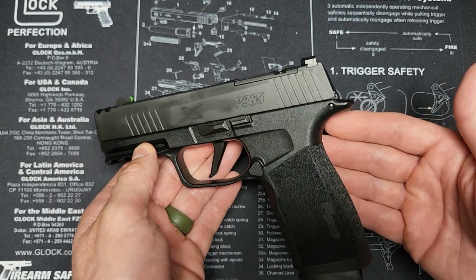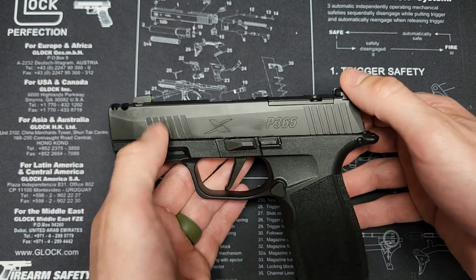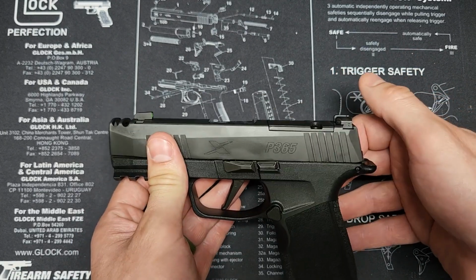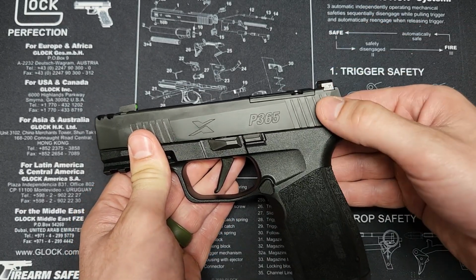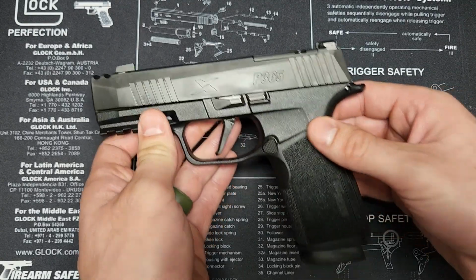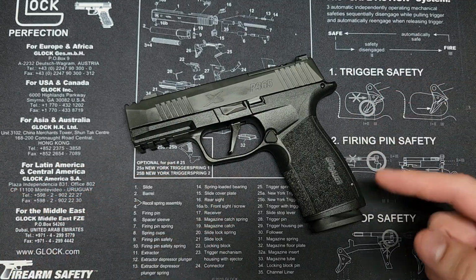And I'm going to say, for my purposes in wanting to carry this, I much prefer these sights being out of the way and rounded. And with all of the options out there for optics that would co-witness with this height sight, I'm going to have to give the edge, for me personally, how I would carry, to the SIG.